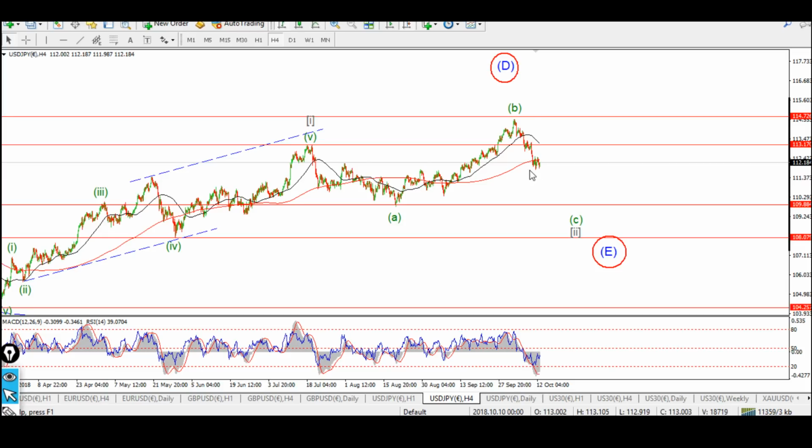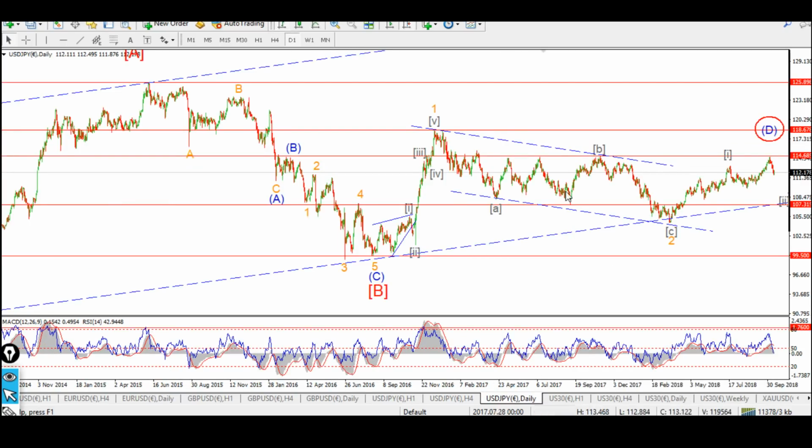I think the decline looks more impulsive and suggests a move down in a C wave rather than in a correction. So hence the reason for the change in wave count. And there's also another alternate wave count shown there, which I think on the daily chart would be best viewed.